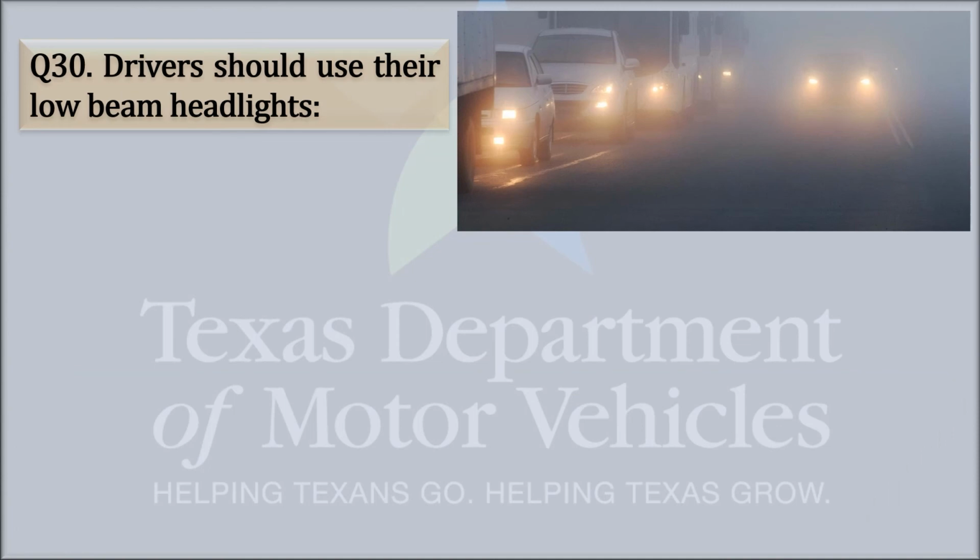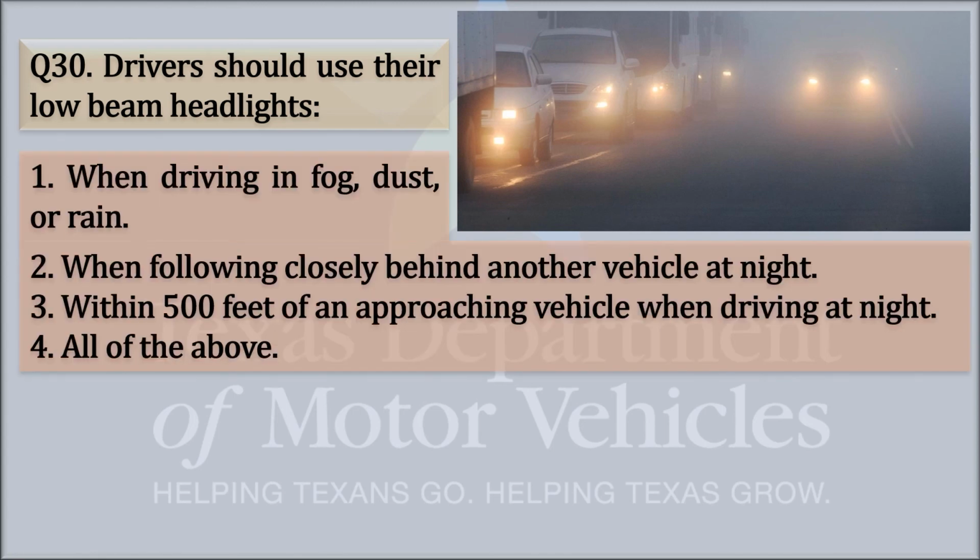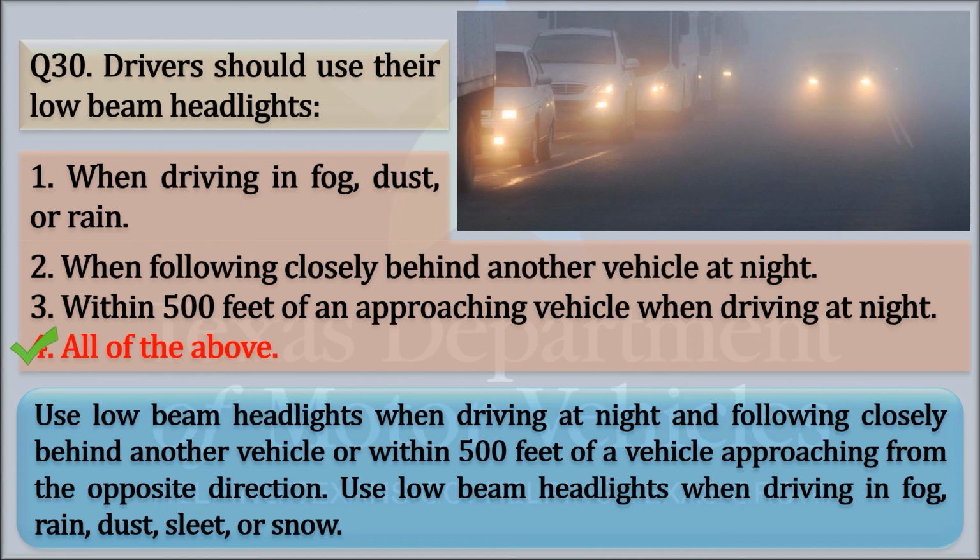Question. Drivers should use their low beam headlights. Option number 1. When driving in fog, dust, or rain. Option number 2. When following closely behind another vehicle at night. Option number 3. Within 500 feet of an approaching vehicle when driving at night. Option number 4. All of the above. The answer is option number 4. All of the above.